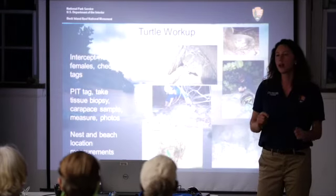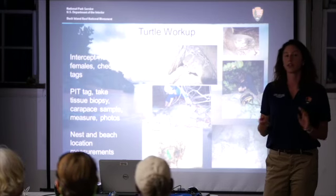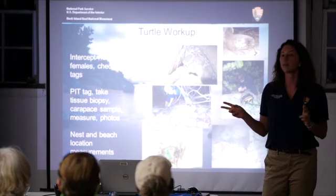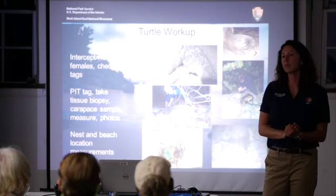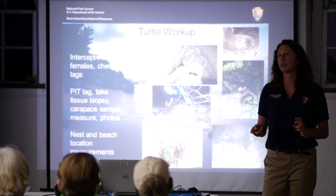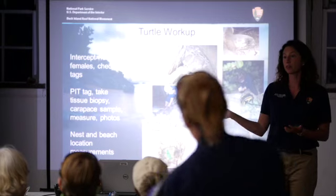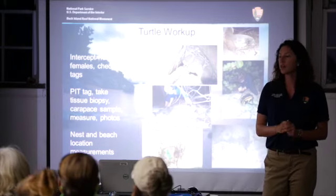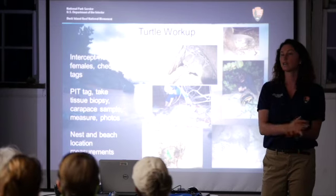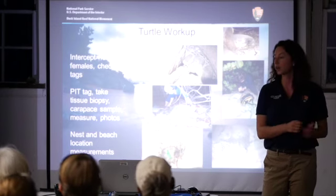So our turtle workup consists of a lot of different things. We're not just observing the turtles. We're checking their tag to figure out who it is, what their primary tag number is, or their name. We're then PIT tagging them, taking biopsies of their tissues and their carapace to figure out genetics as well as diet. And then we're measuring them so we can maybe track growth over time, taking photos. And then we're making very exact measurements to then be able to relocate the nest after 50 to 60 days to determine hatch success, which Paul will talk more about.